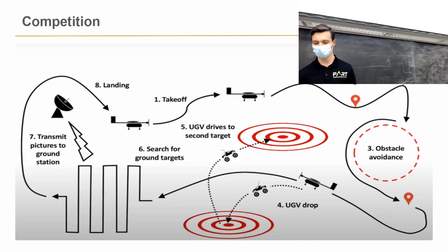So, quick overview: if you start here at step 1, we have to take off autonomously. We then move into our waypoint navigation part of the competition, in which we're given GPS coordinates, which are essentially bounding areas that we're not allowed to fly through. So we have to use route planning to make sure that we're able to avoid those areas. We then move into our UGV drop part of the competition, where we drop a 1 kilogram dummy, essentially a car, to a certain GPS coordinate.